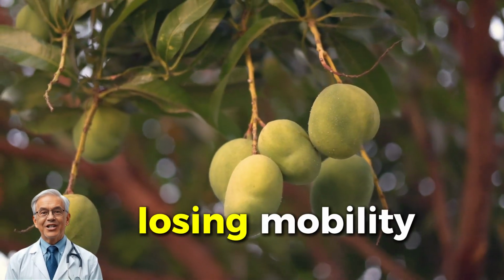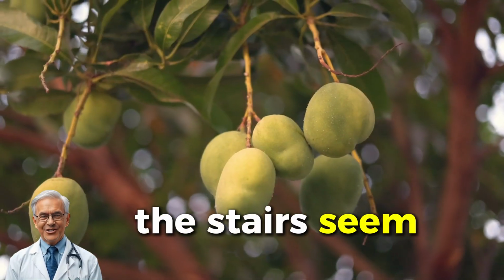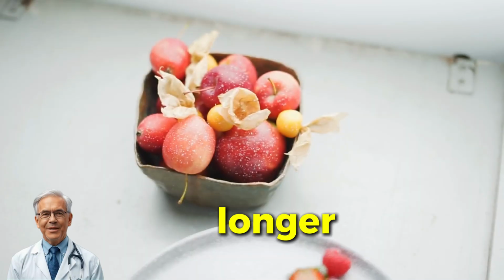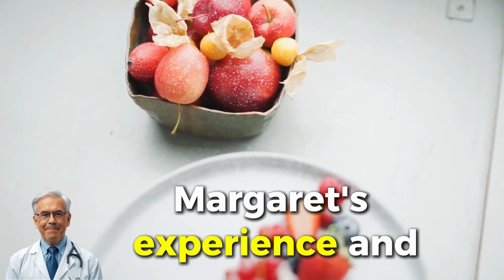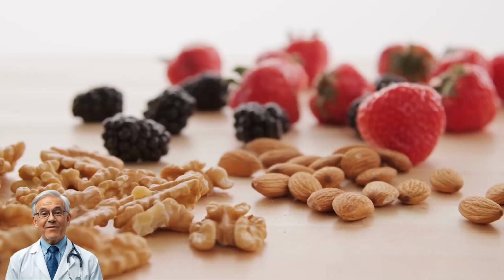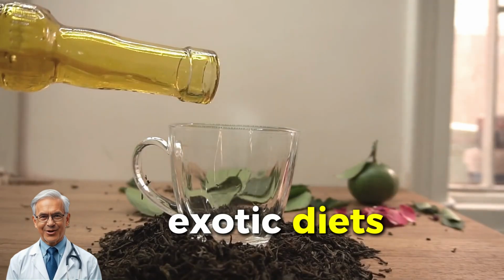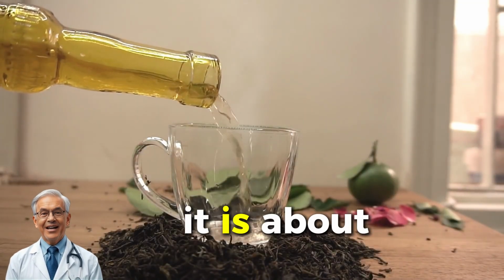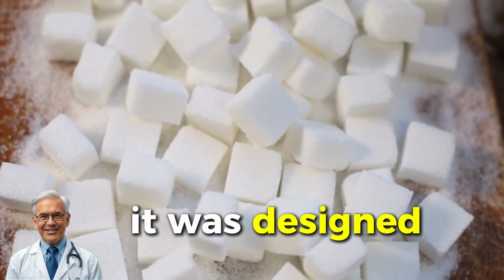The fear of losing mobility weighs heavily on many seniors. The stairs seem steeper, the sidewalks longer, and each evening the legs grow heavier. Yet Margaret's experience and the evidence from research remind us that change is possible. Nourishing the body with collagen-rich tendons is not about exotic diets or costly supplements. It is about reclaiming wisdom once dismissed and allowing the body to respond in the way it was designed to.